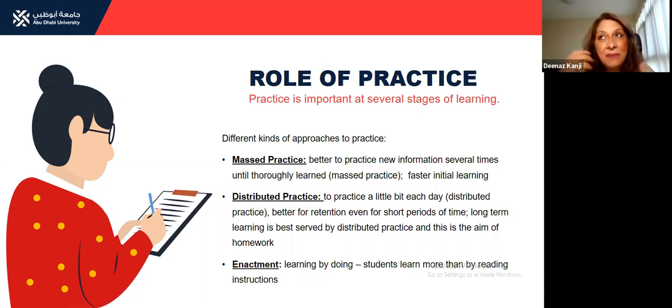do it. Similarly, if you've never used, let's say, Prezi, okay? So Prezi is this fantastic online presentation tool. You've never used Prezi. Somebody walking you through how to use Prezi is one thing, but you doing it yourself by learning how to do it is an entirely different matter. So it's very important to learn by doing. So try to get in as much practice as you can, okay?